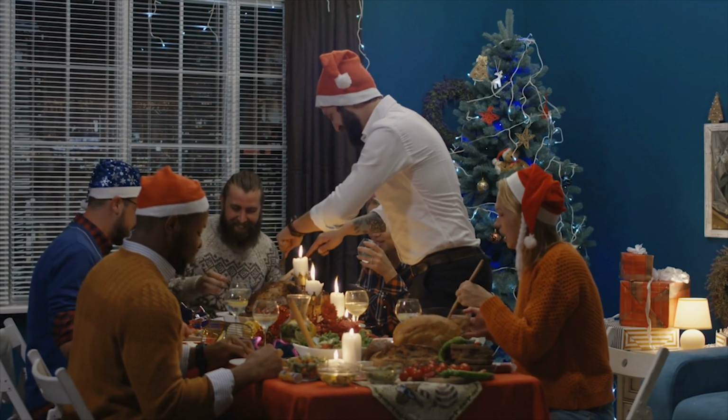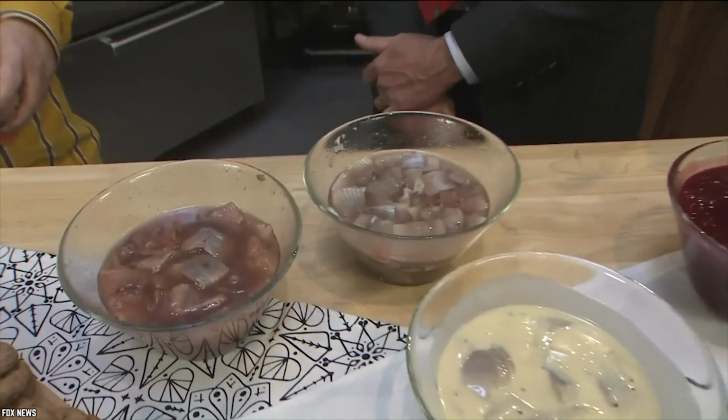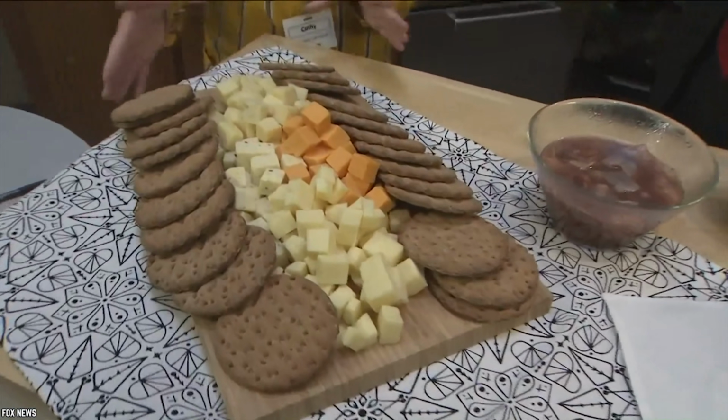It's the most grand meal of the entire year. Typically, meatballs, salmon, cabbage, herring, crisp breads, cheeses, and boiled eggs are served.